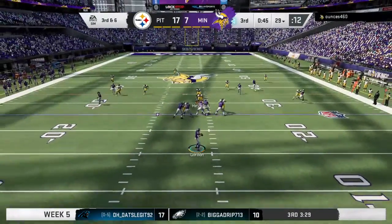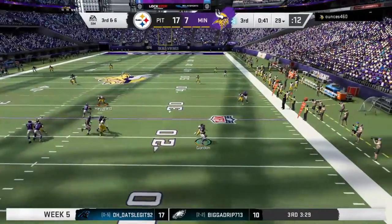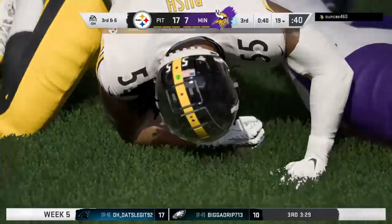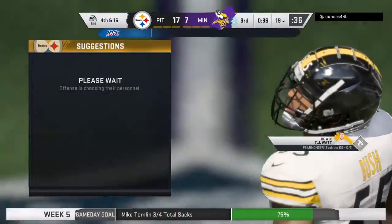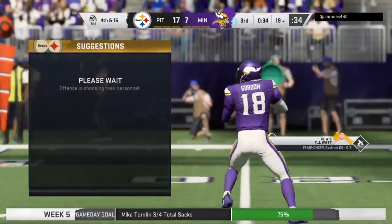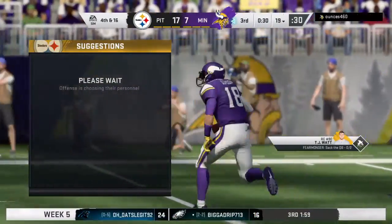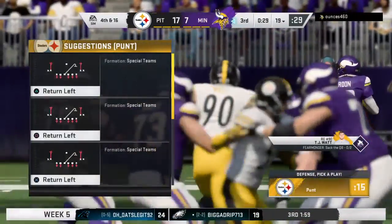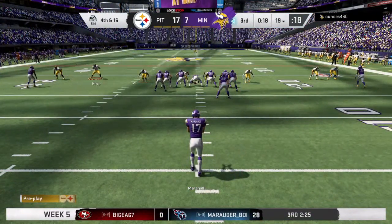To throw on 3rd down, Gordon. Eluding the pressure right. And he will go down outside of the pocket for a sack. Tried to get away, but could not. Devin Bush drops him for a loss of 10, and it's going to be 4th and long. The Vikings send out their punter as he's on here to punt it away.